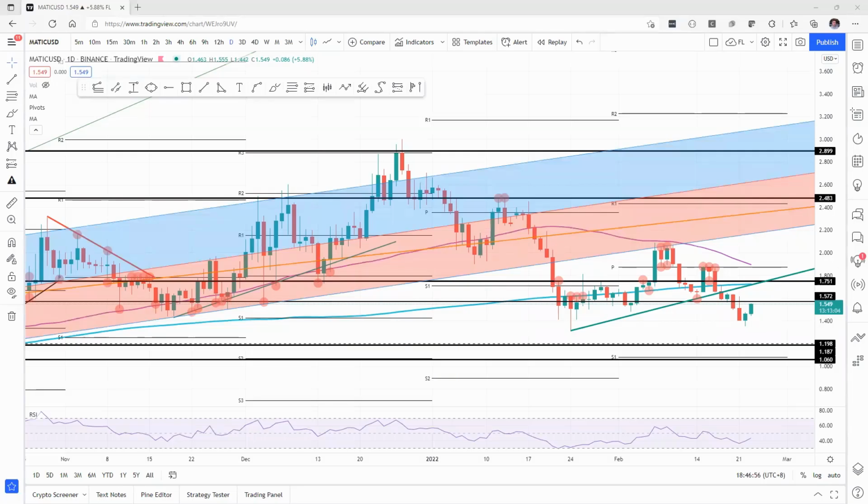Welcome to FX Street. Today we are going to talk about Polygon recovering as bulls are on the front foot, targeting 10% of gains.